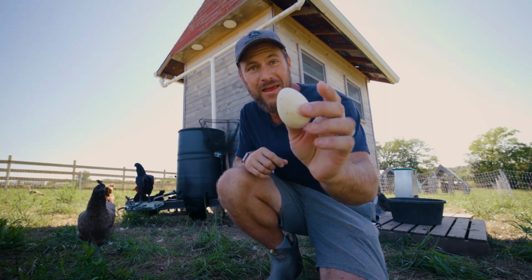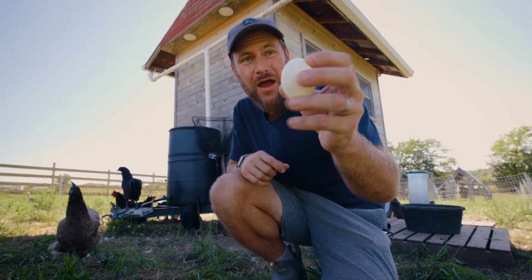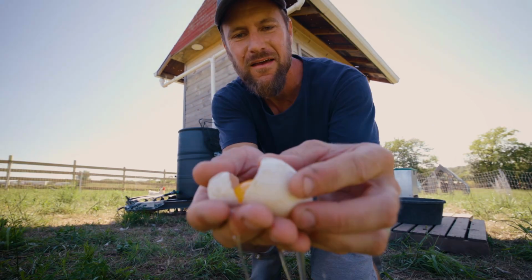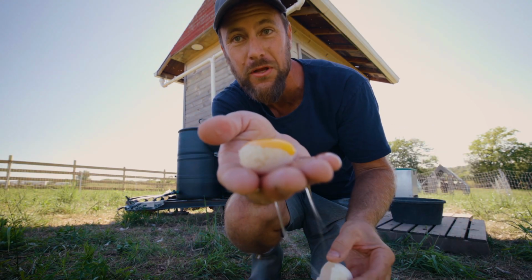You know, it's been 7 years since I last had a store-bought egg. You can tell the difference as soon as you crack one open. The shell is usually easier to crack on a store-bought egg, and it's much yellower, where our farm fresh eggs usually have a pretty orange yolk.